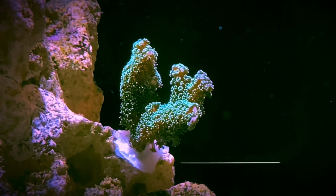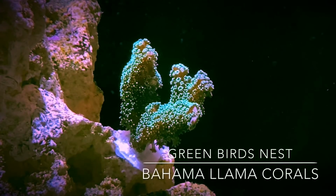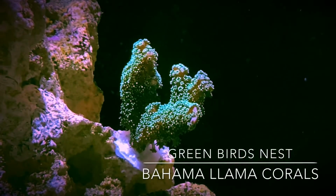First up, I got this little bird's nest frag from Remy at LLAMA Corals at a frag swap here in St. Louis last month. If you haven't checked out his YouTube channel at LLAMA, you really should. He's good people and he's funny, and most importantly, he knows his stuff.